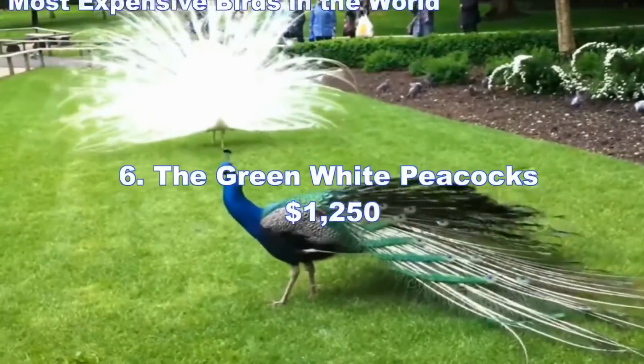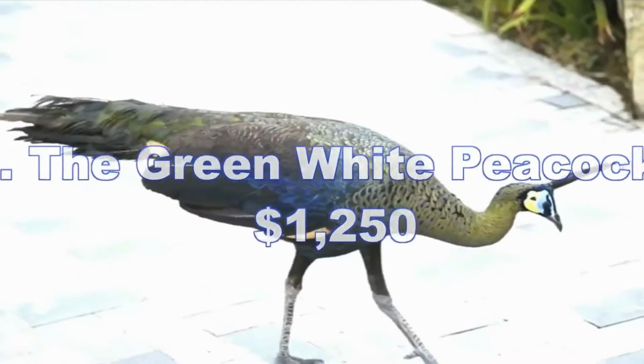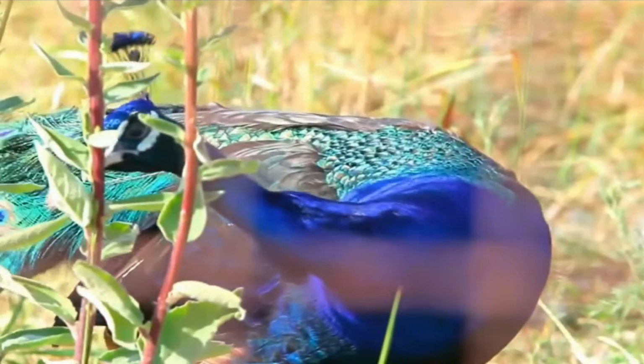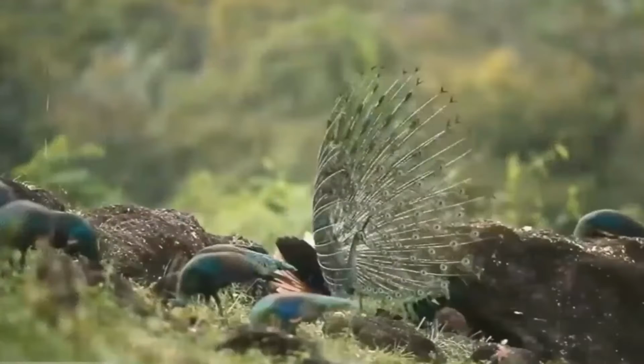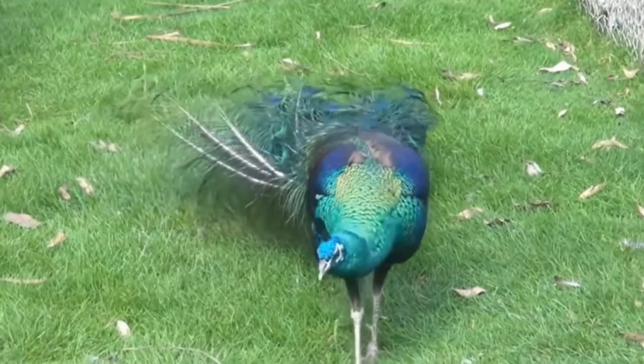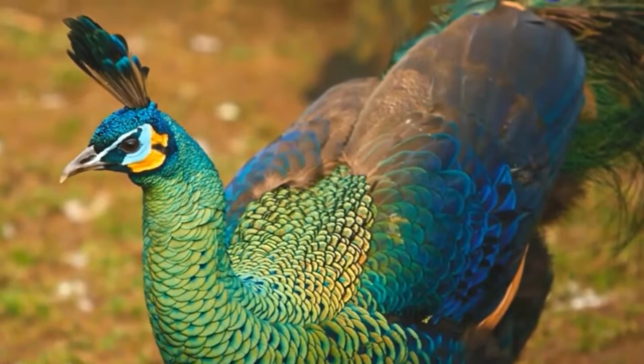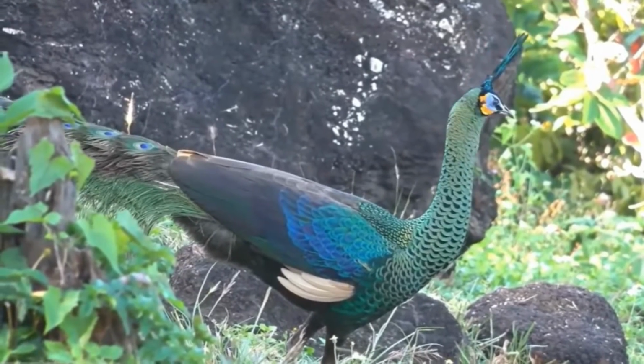Number 6. Green-white peacocks, $1,250. Peacocks are popular pets, with people eager to show off this bright ornamental bird in their backyards. Regular peacocks are rare enough as it is, but some people are prepared to pay an even heftier price for the white and green varieties of this majestic bird.